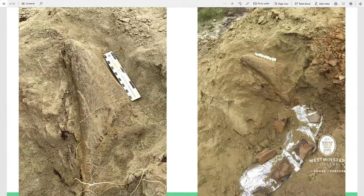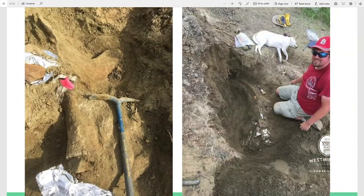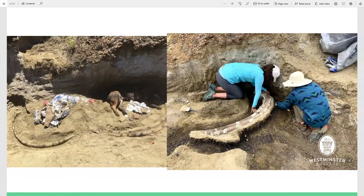In this next picture, you can see the exposed nose horn and more exposed nose horn attached to the skull. Here again, you can see more exposed brow horn and ribs 1 through 2 being dug up. Next, you see ribs 1 through 3 in their laying pattern in the ground, and then you see Meredith and Tim digging up ribs 1 and 2.